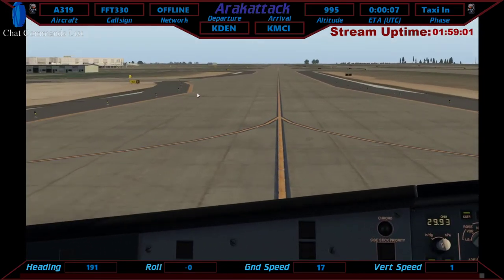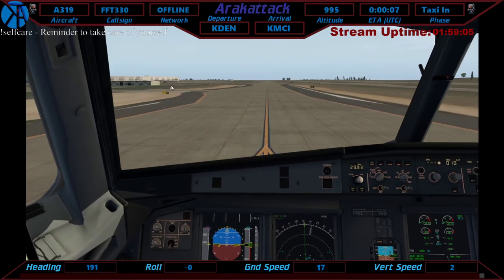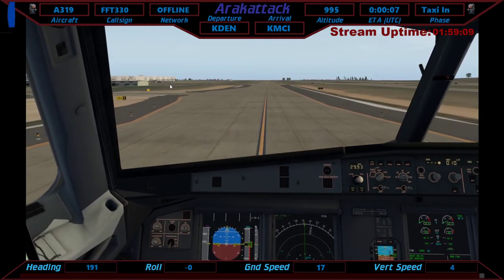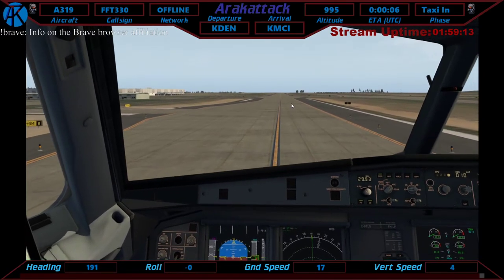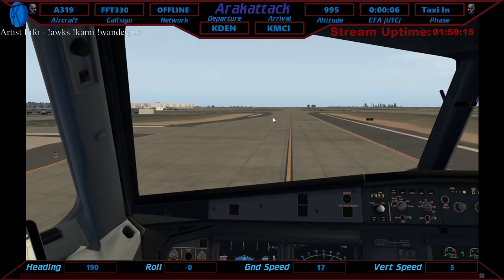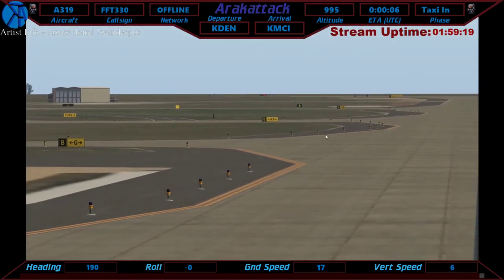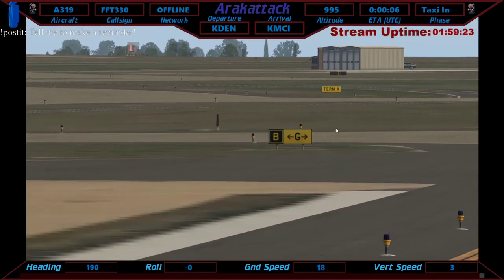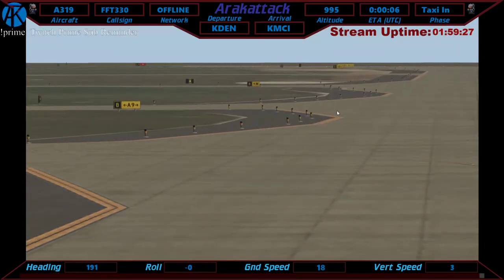Alright, so where are we passing? Bravo 4. Bravo 4. We need to go down to Lima. Then we'll take Lima into the ramp. So Lima is going to be... there's Lima.